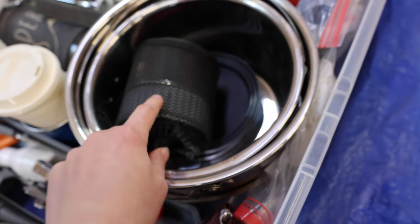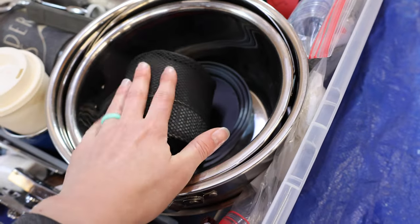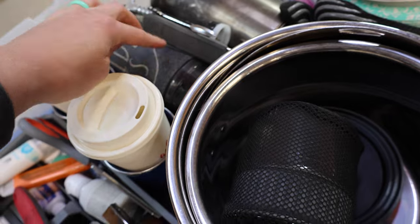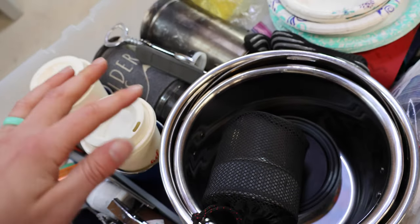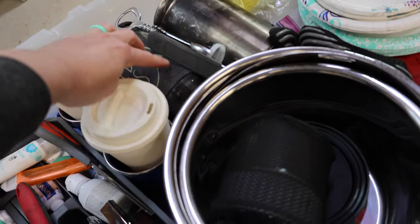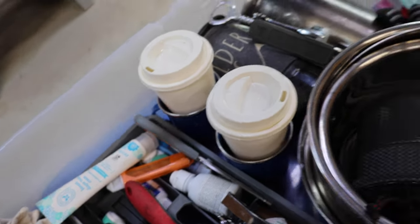This is my jet boil. I don't know if it's actually branded jet boil, but it's a quick boil backpacking stove. David also has one. So this one has an instant starter on it instead of having to use a match. So we mostly use this one if we need it. And then I have a few mugs and cups here.